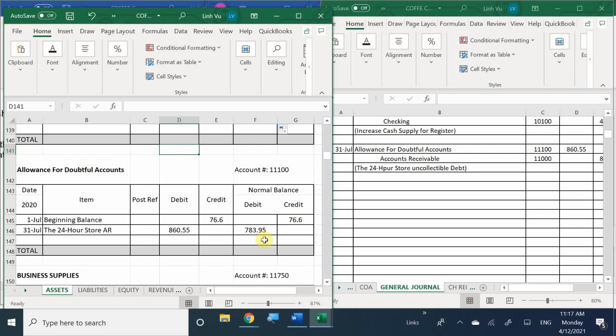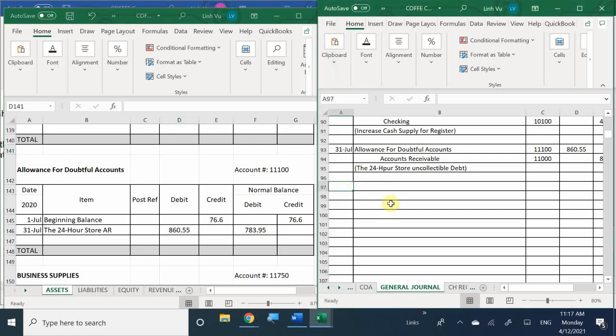How do I journalize my bad debt expense? Bad debt. We have my bad debt expense, and we're going to recognize our allowance for doubtful accounts. Okay.